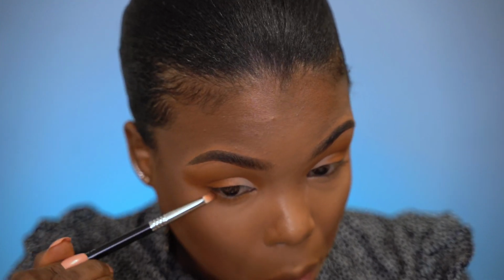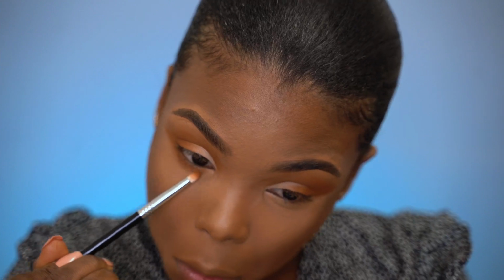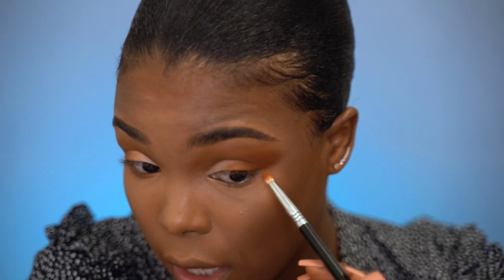Then, after we've finished with the top, now I'm gonna take that same brown color, Canon, and I'm gonna apply that again on the lower lash line. So I'm gonna take a smaller, more compact brush and apply the color along the lash line. You see how I gave our eye just a little bit more depth? We're gonna do that on this other side.